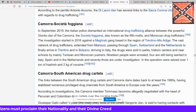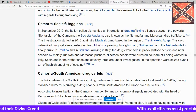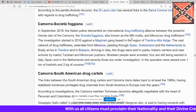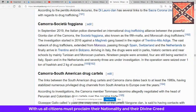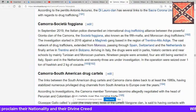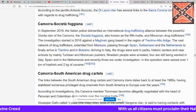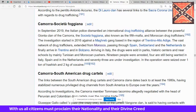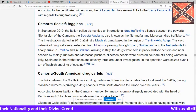Diana. Glontan clan of the Camorra, the Società Foggiana, also known as the Fifth Mafia, and Moroccan drug traffickers. 2016. Y'all let these people play this. The blacks ain't the mob, the Moors no more. Now the new Moroccans and all this stuff get to be drug traffickers.